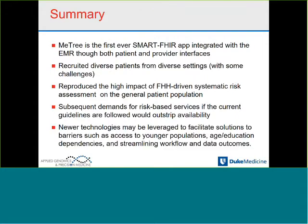So, in summary, Dimitri is the first ever SMART on FHIR app that was integrated in the EMR, so that is the patient and provider interfaces. We were able to recruit diverse patients from diverse settings, but it was challenging. We are able to reproduce the high impact of doing systematic risk assessment based on family history in the general population, and we need to consider what that kind of demand would have on those risk-based services. And then I think newer technologies can be used to leverage and facilitate the barriers to access to the younger population for the data outcomes. So that is it. Thank you all for listening. I'm happy to take questions.